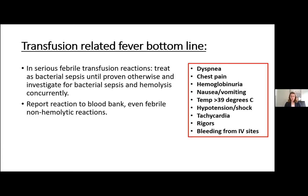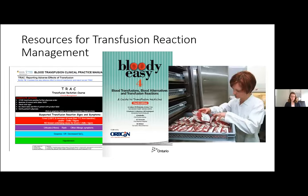There are a number of free open access resources for transfusion reaction management. The Bloody Easy 4 manual shown here in the middle is created by the Ontario Regional Blood Coordinating Network. It's updated regularly and can be found online with a quick Google search. There's also an LHSC-specific resource called the TRAC, and it can be found on the LHSC internet under manuals and guides. It's organized by symptom and displays charts with a stepwise approach to investigating, treating, and reporting reactions.